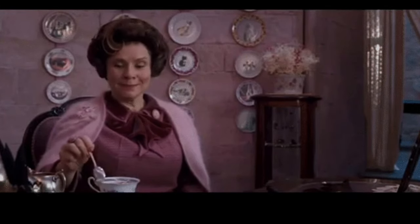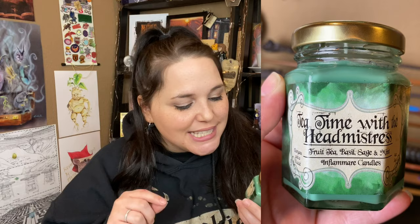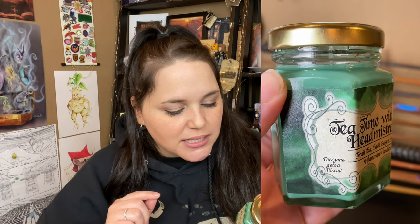Next, we have some more black tissue paper. Kind of feels like a candle. And it is a candle. It says tea time with the headmistress. Oh, this must be in reference to when Umbridge was trying to force Harry to drink tea that she had put Veritaserum in. Thank God Harry learned constant vigilance. Fruit tea, basil, sage, and mint, inflammatory candles, 4-ounce soy. Everyone gets a biscuit. Oh, maybe not. Maybe this is inspired by Professor McGonagall, because she was like, have a biscuit, Potter.